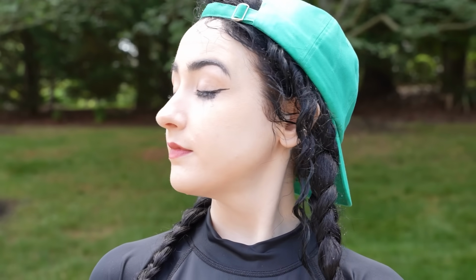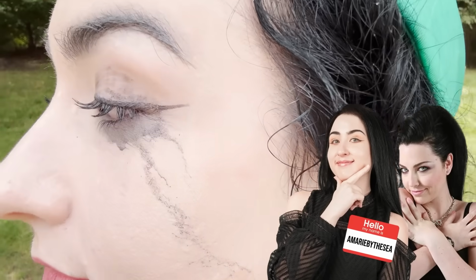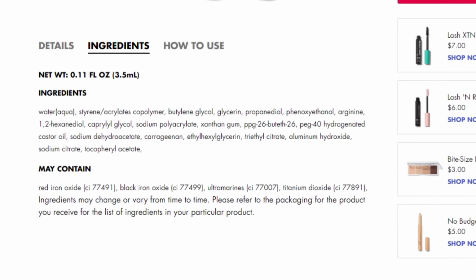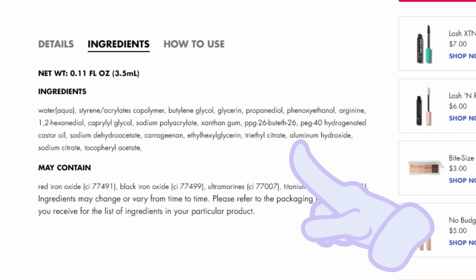Immediately, it was easy to see that our control, non-waterproof side was, in fact, not waterproof. Surprise! The mascara alone was making me look more like Amy Lee from Evanescence than Amy Marie by the Sea, me. But why was it happening? Taking a look at the ingredients, I was shocked to learn that the difference was actually very small.